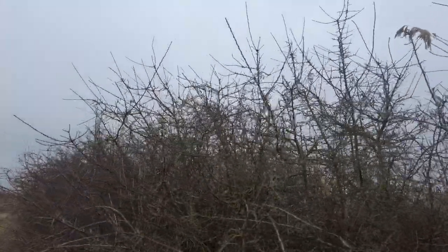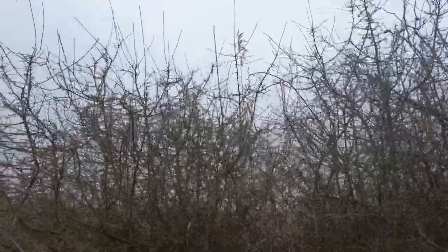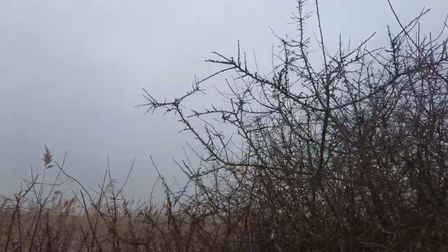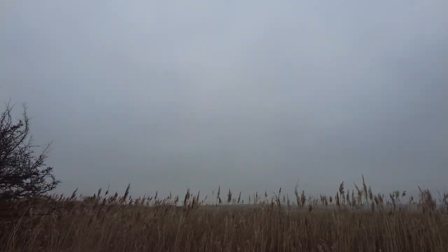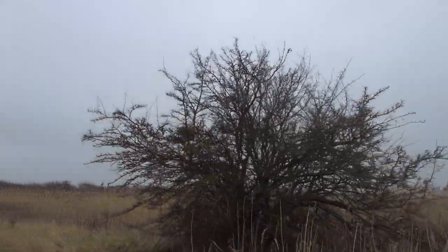It's like a blue sheen, and that reflects ultraviolet light. Now birds see in ultraviolet light, and they can see these glowing up like little stars from a long way away. So that's where they know their food is. They like the red berries.